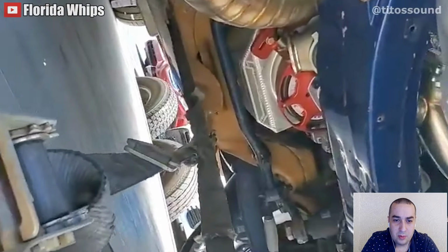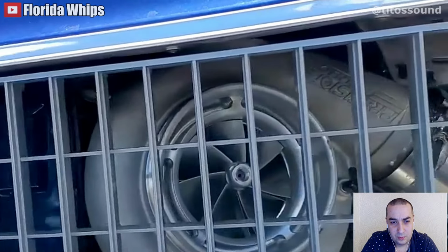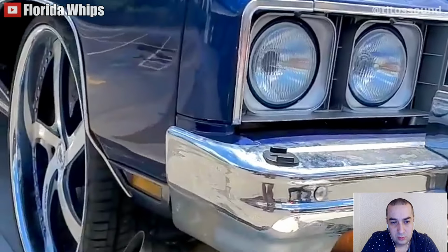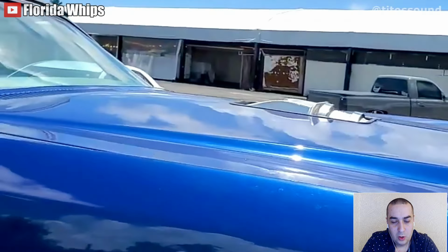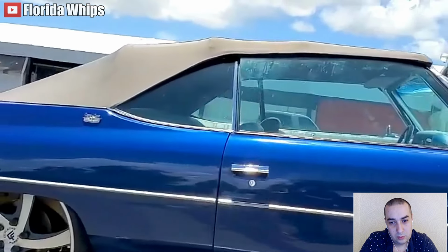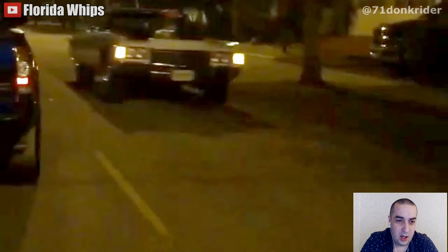A house pipe. Oh, hooked turbo. Ooh, looking good. Donk Chevy, this lowered twin carburetor and big block.